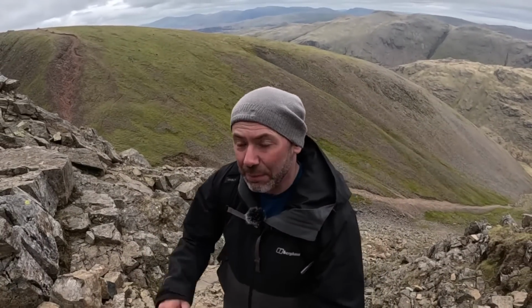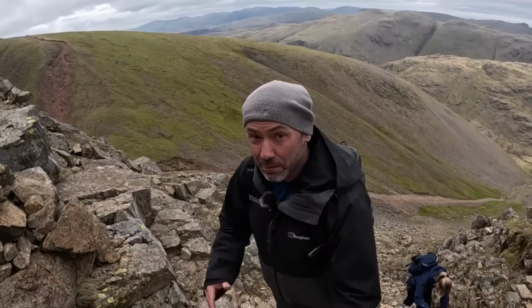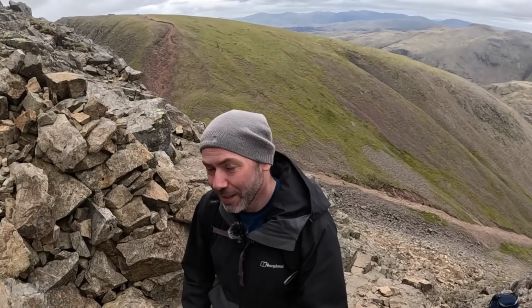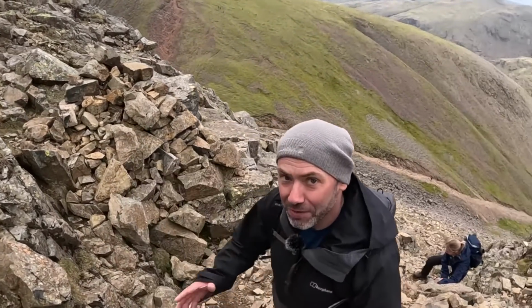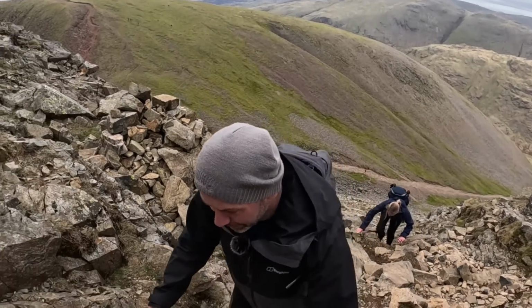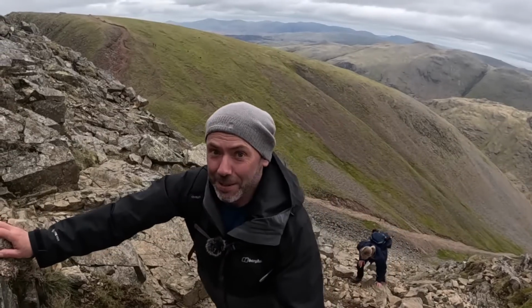If you're new to climbing up scrambles, recommendation really is don't go on your knees, because if you slip and your kneecaps are there, it'd be a bit of an issue. So hands and feet, and ideally 3 points of contact at all times. He says holding a GoPro.